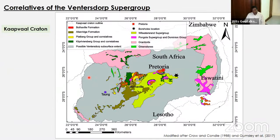So the qualities of the Ventersdorp on the Kaapvaal craton. Initially, the Ventersdorp was described in the area of Booysens during the exploration of Witwatersrand gold. However, when they started extending outwards, they came across similar sequences that they correlated to the Ventersdorp around the area of Taung, Vryburg.